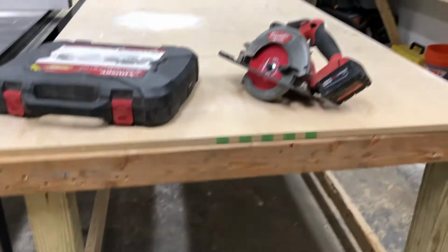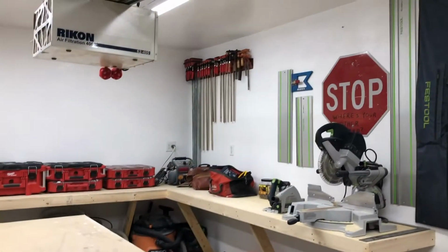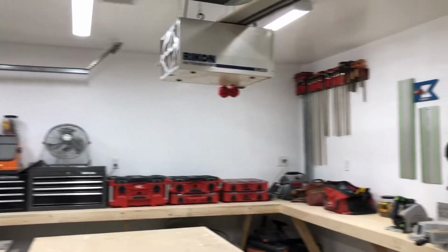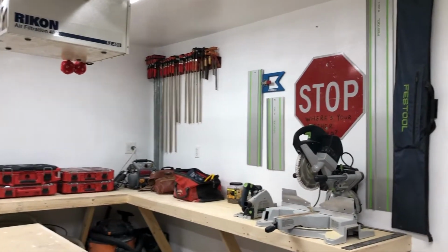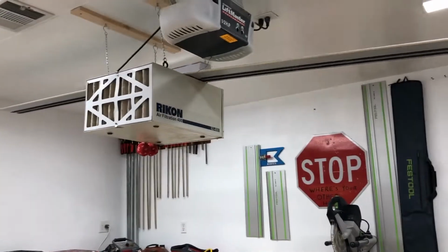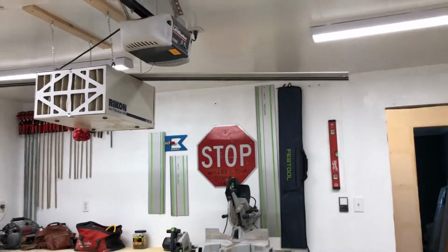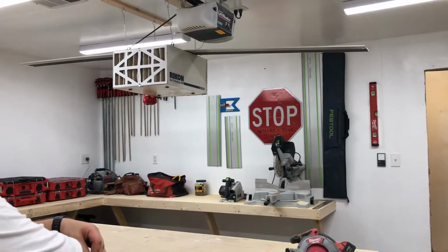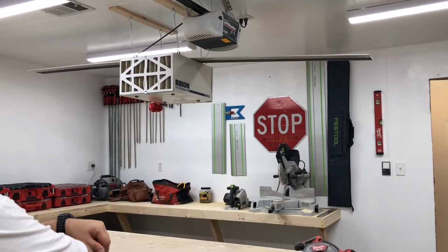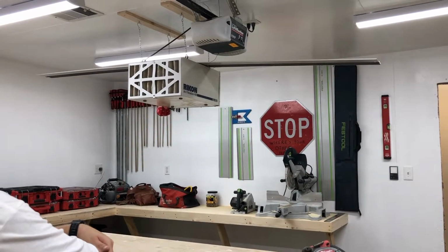I'm going to steal some cabinets from the kitchen and put them on this wall, and then the large Festool rail is just sitting on top of the air handler right now until I figure out, because that's about the safest place for it in the shop. If you drop that or bend it, there goes, I don't know how many $100 that thing costs, but it definitely pays for itself.